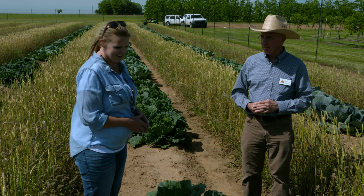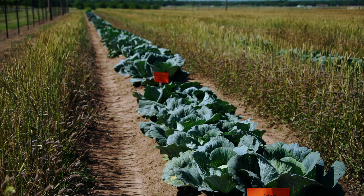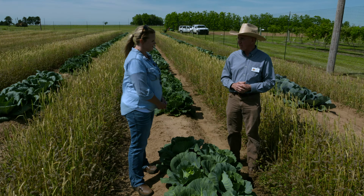Yeah. So what are your trials that you're replicating here? You have so many cultivars? Yeah, I think we've got 17 different cultivars. We've got quite a few green ones. We've got some that are red, and then we've got some Savoys, which are the crinkly leaf. I think that's one of them right back behind us here. And they're both used for processing and fresh market. So all these varieties that we're testing could potentially be used in Oklahoma.